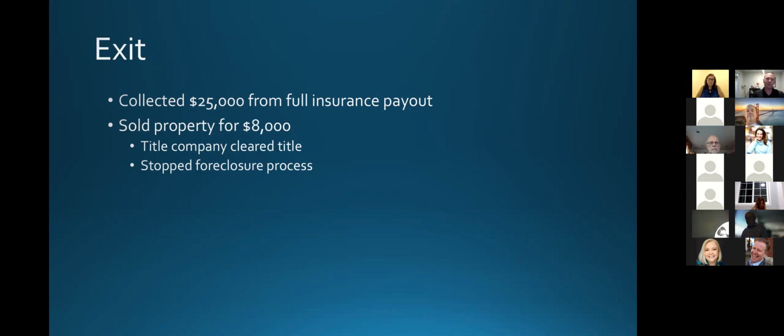So now I have this property where the foundation's jacked up, the chimney's jacked up. At one point, I'm not going to show a picture of it because it's gross, but at one point there was poop in the bathroom, beside the toilet. And then at one point she had a dumpster and was cleaning stuff out, but then I guess left. And I don't know if she didn't pay for the dumpster or what, but the dumpster company actually dumped all the trash in the yard.